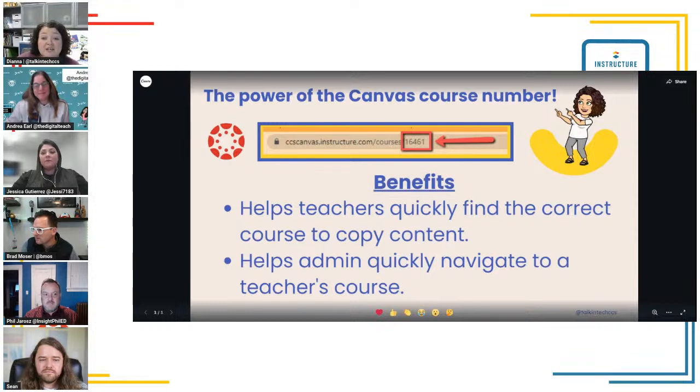So if you can tell somebody that course number, which on your homepage is the last part of the URL, and in our case right now it's 5 digits. If you can give your admin that number, or even if you're copying content and importing and you have a list to pick from, if you know that course number and you type it in, it's going to bring up that specific course every single time. There's no guesswork. That course number is a game changer for me. So that was my quick tip to add to the plate today.